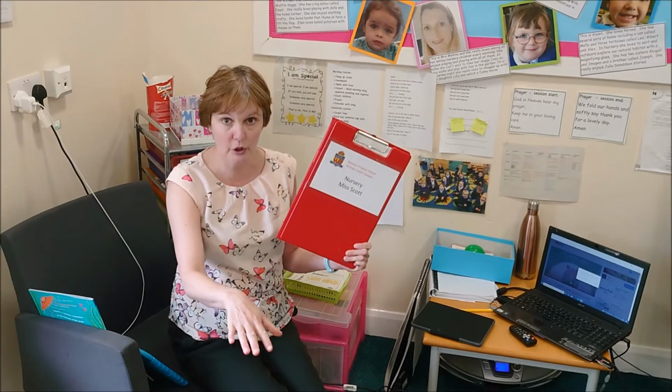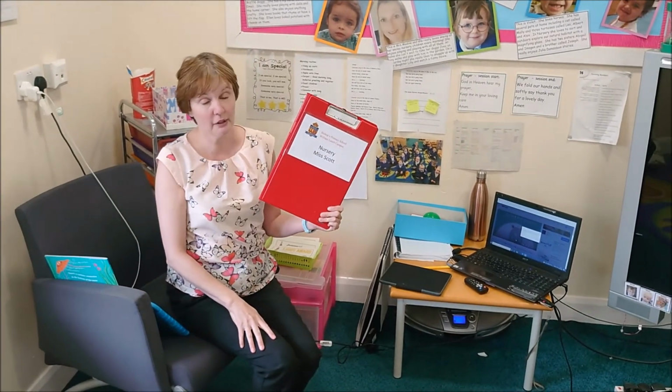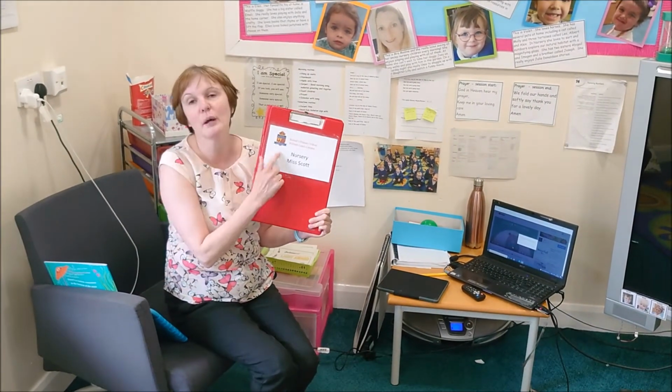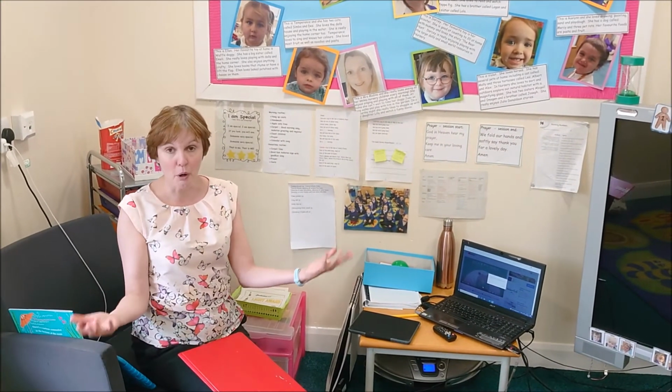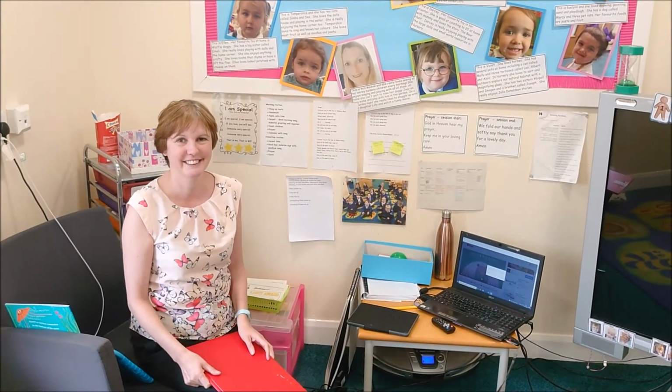When you finish putting your coats away, children, you come and you sit on our book rug. And once you're on your book rug, you'll have your own little book to sit on. Then we'll do the register and we'll do all our welcome songs and prayers. And then we're ready to start the day.